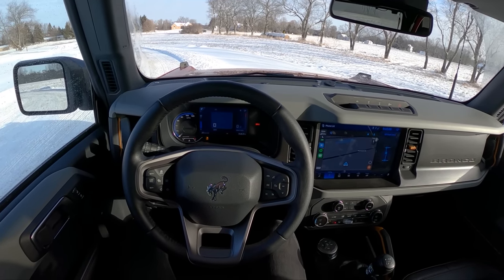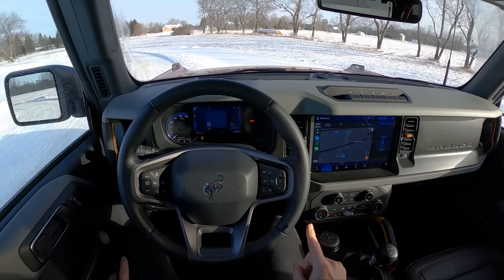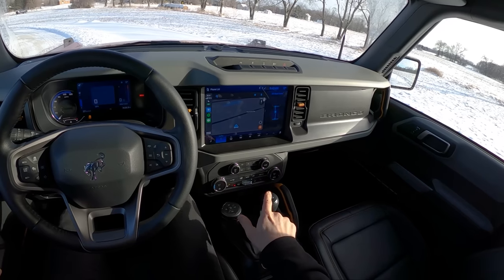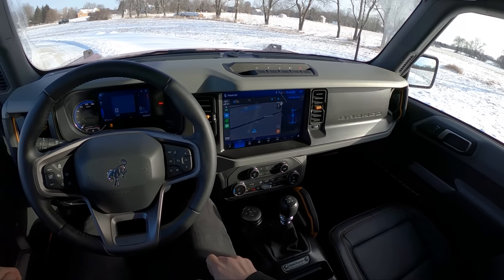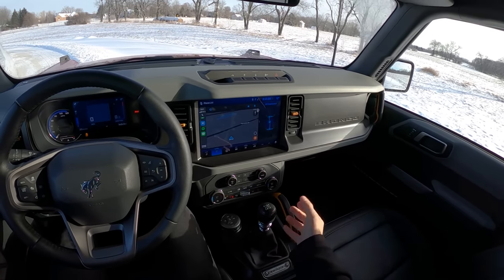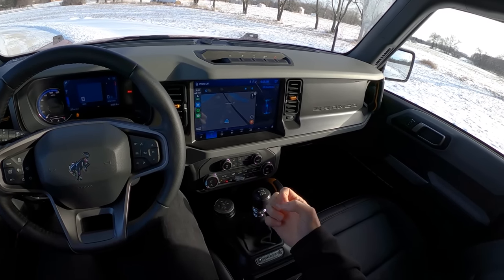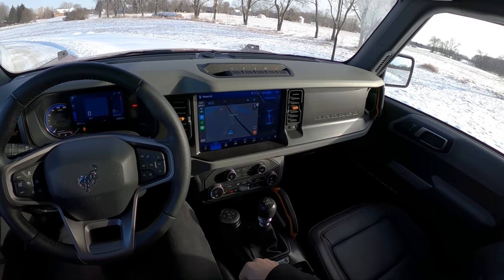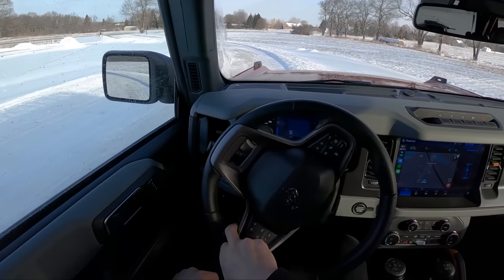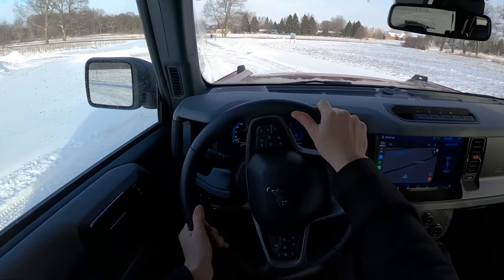I think it's a little bit expensive and it feels a little bit cheap inside, but the driving experience is hilarious. It's really fun. This manual is actually quite good. I prefer it over the Wrangler's manual transmission. It kind of reminds me a little bit of the older Focus ST shifter, maybe a little bit lighter, a little bit plasticier, not as solid and rubbery, but still a very good manual transmission to drive. Gears are a little bit long, but you kind of get into a rhythm with this Bronco manual.